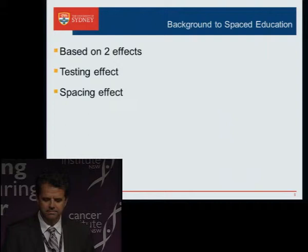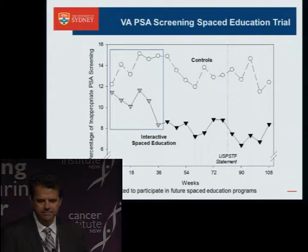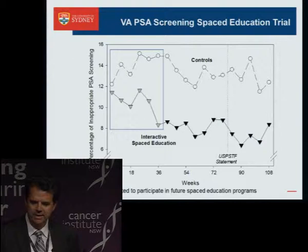So just a little bit about the data of space education, or Qstream. This is the slide that I first saw that Price presented. He's a VA, a veteran affairs surgeon, and so he has the luxury of a full electronic record to do experiments with. And the small square box there, he ran a small Qstream program over a period of a bit over a year. This was with primary care doctors.